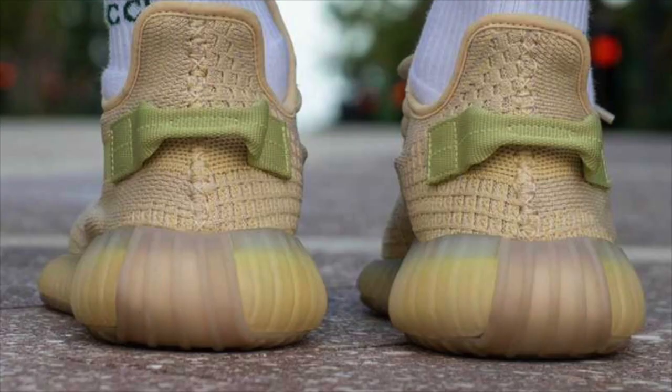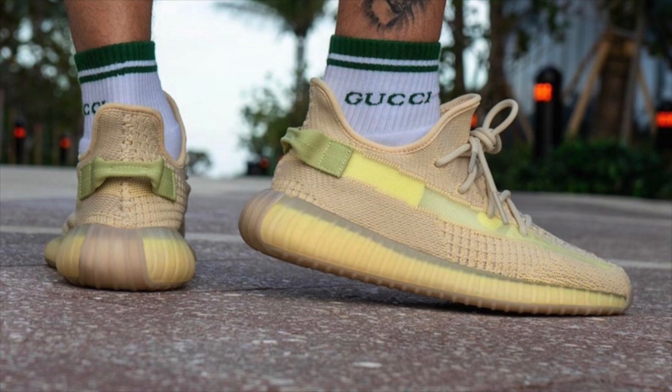But since these are regional exclusive, I definitely think the prices could get up to $300 because regional exclusives have a lot less pairs and people in America might want this pair for themselves.